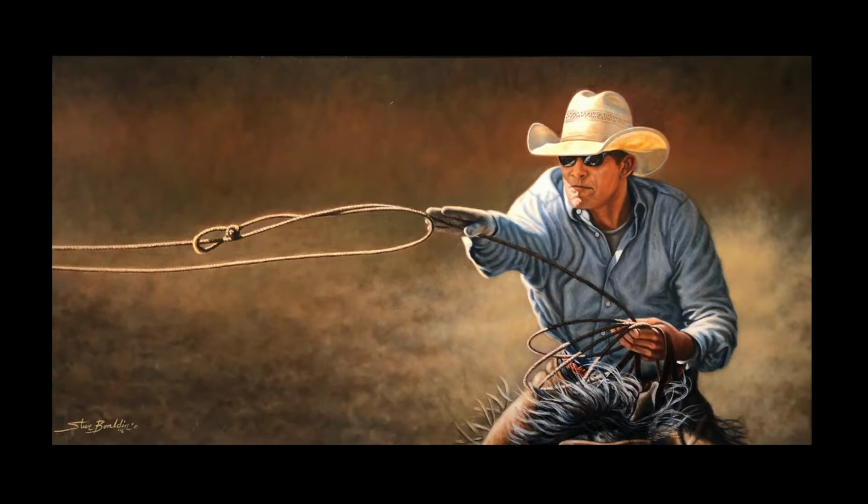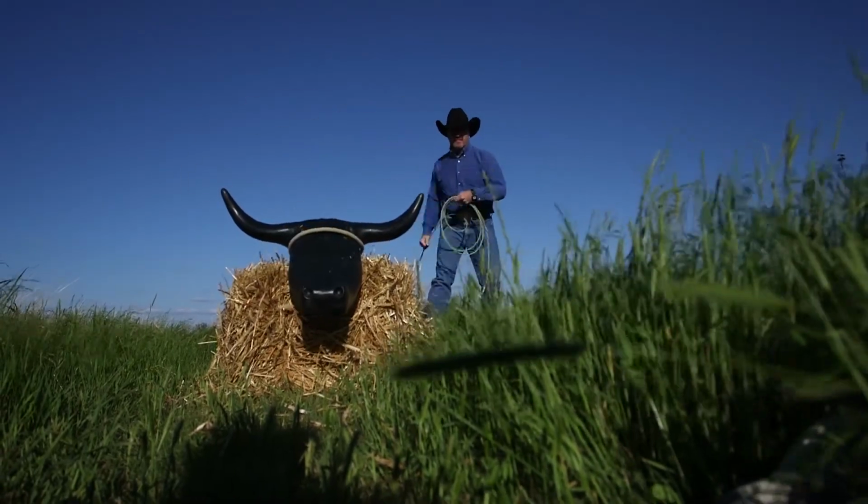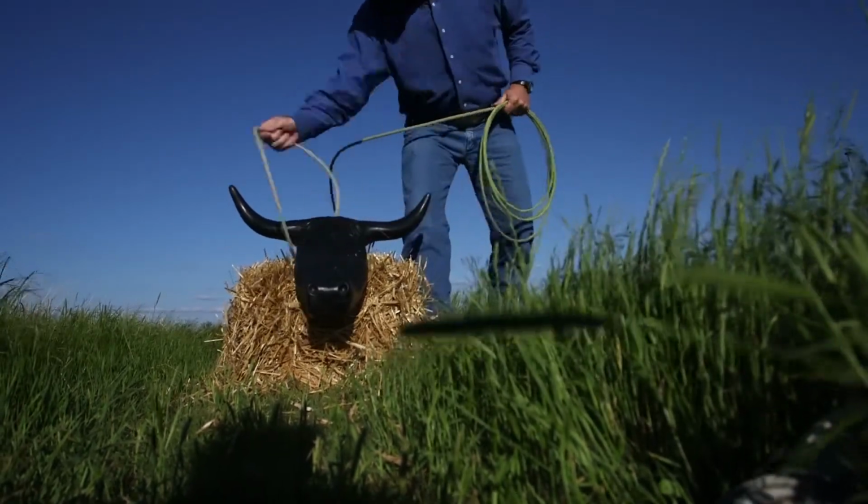You know, we use a dummy on the ground. You call it a dummy. It's just a set of plastic steer horns. You stick them in a bale of hay. And people always kind of laugh when they come up in my backyard and I have this bale of hay with a steer horn sticking in it.